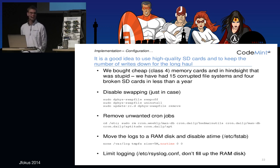Also, you will want to disable writes as much as you can, because it's the writes that destroy the SD cards. In particular, if it happens to write to the SD card when you break the power, then you have a problem usually. So you want to minimize writes, so start by disabling swapping. The Raspberry actually doesn't swap unless it has to. But in my case, I would rather have the program crash than swap, because swapping is not good for the SD cards. So usually you do sudo dphys-swapfile swapoff and uninstall, and then deregister it from the running services.